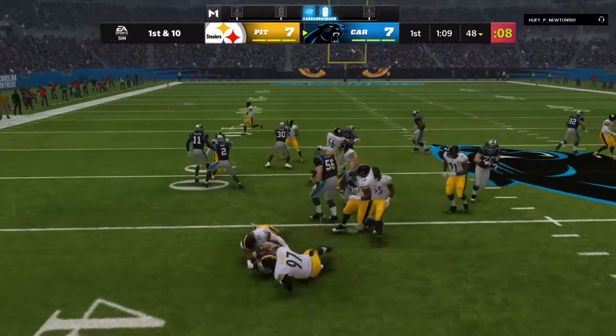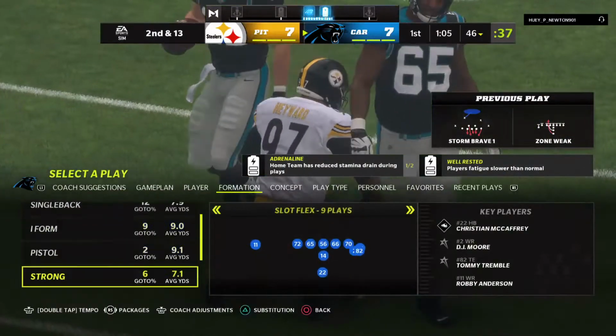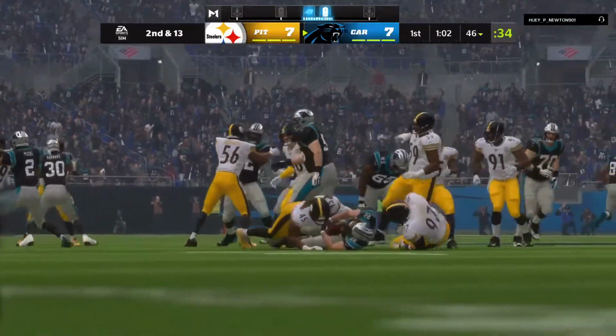First carry of the game for Christian McCaffrey. And this time they were waiting for him as he'll be knocked down before he can get back to the line of scrimmage. The loss of a full 3 yards, and now it's 2nd down.